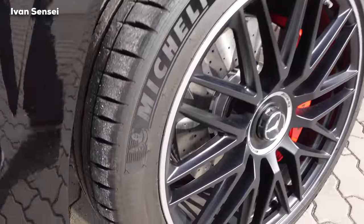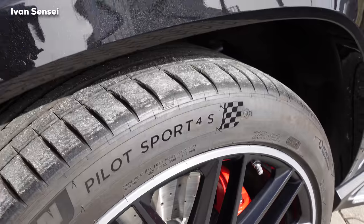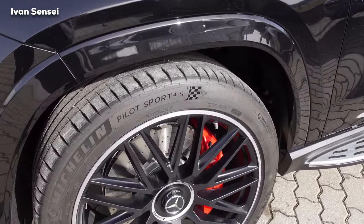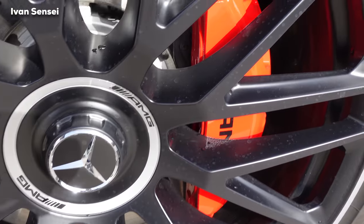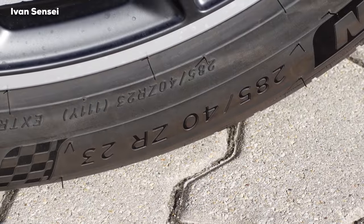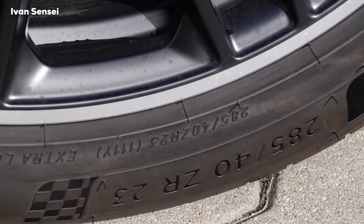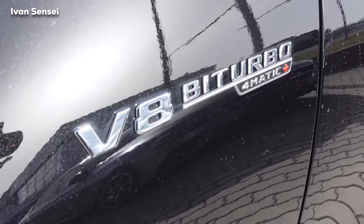We have Michelin Pilot Sport 4S tires, which are one of the best road tires, definitely. In terms of the stopping power, you have option for ceramic brakes, but here we can see that these are high-performance composite brakes with red calipers. Looks absolutely fantastic. And the tire size for the front is 285/40 R23. So let me know what you think about these wheels. I think they are absolutely gorgeous.